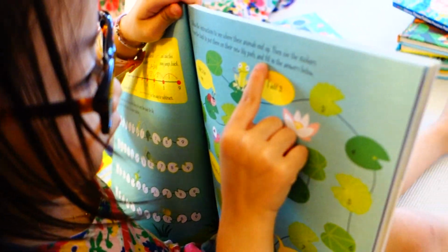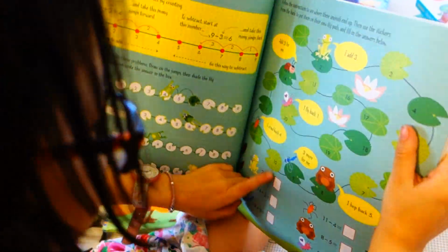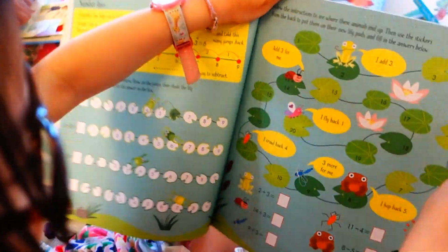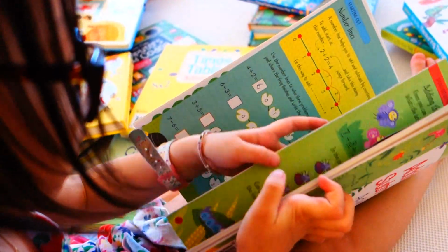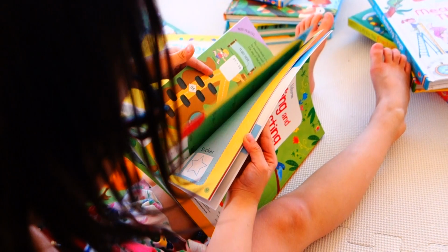Circles and fill in the answers below. You can fill in the answers below. You can just add, and this is subtract. I said no stickers. There's stickers. You have to get the right sticker for the answer.